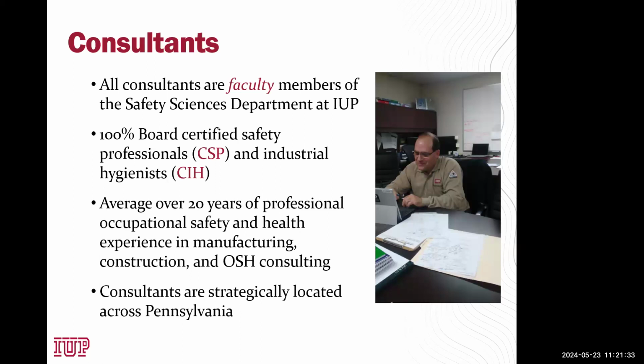Everybody in the OSHA consultation program prior to coming to IUP in the faculty has worked in the private sector. So we've all been safety reps for insurance companies, safety managers in industry, safety project managers from a construction standpoint. So we all have private industry and construction backgrounds. And then we're strategically located throughout PA. I know that most of the folks on this webinar here are probably Northwestern PA based, and that's fine. We have consultants throughout the state that are faculty at IUP that just do this and service the small businesses.